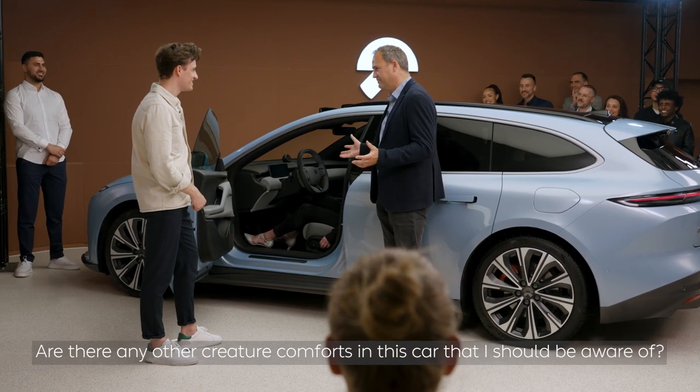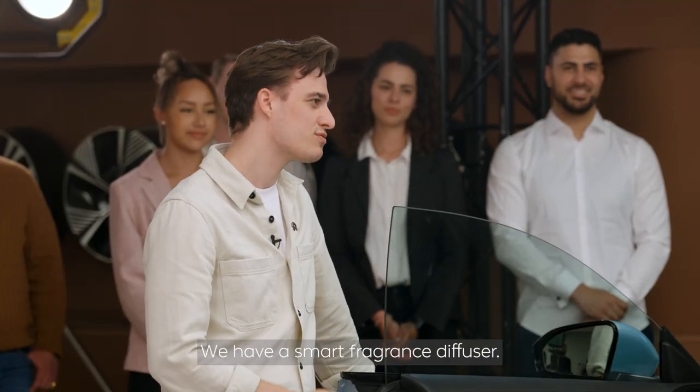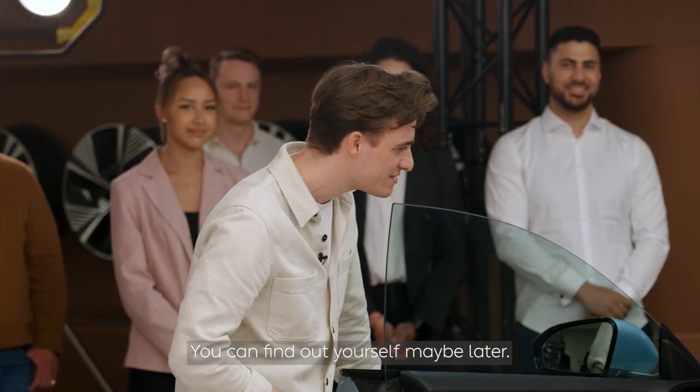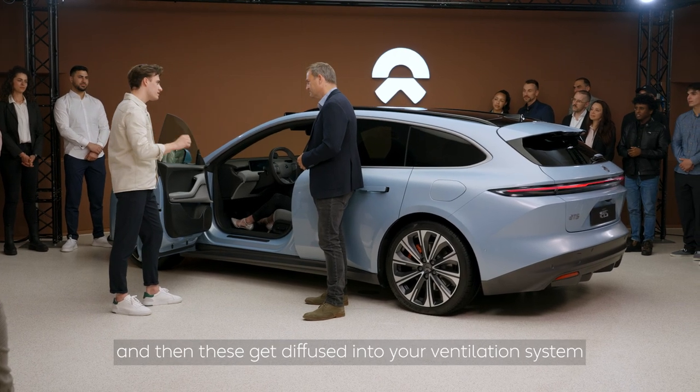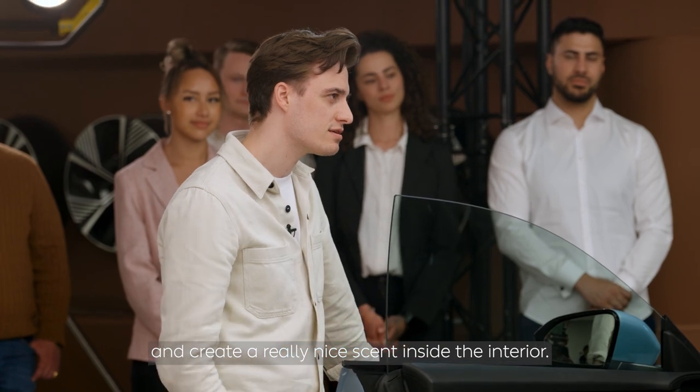So what can you do? Are there any other creature comforts in this car that I should be aware of? I think there's one you would like particularly, and that's in the center console. We have a smart fragrance diffuser. So you have three small cartridges underneath the console. You can find out yourself maybe later. What happens is you choose one from the screen, and then these get diffused into your ventilation system and create a really nice scent inside the interior.